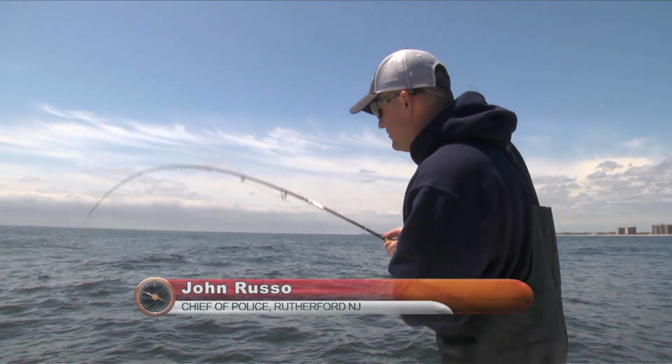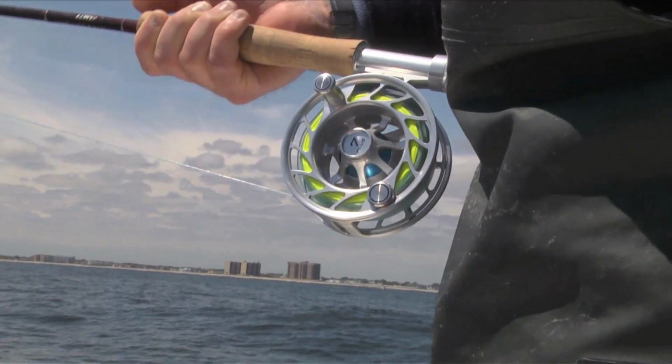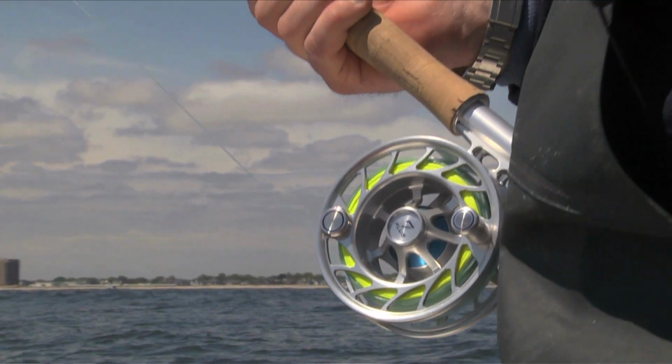The top water bite kind of slowed down, so I was just casting, and he picked it up. Sinking line, so it was down a little bit. It's a 9-weight, 15-pound tippet. Don't horse him. He's not done yet. Chris, if we got a fish like this during the tournament on the fly, he'd be a winner. Look at the size of him.